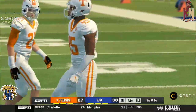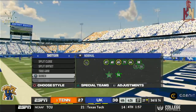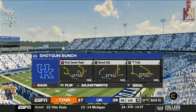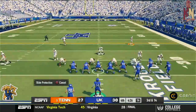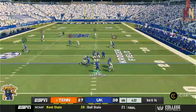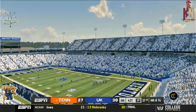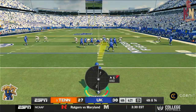Quick roll, almost intercepted. That brings us third and 14. Third and 14. Ball on their own 27. Kentucky is up by three. Wow, a big stop there early in the fourth quarter. And the way this game has been played and how tight it's been, every defensive stop will be huge. Moss is back awaiting the punt.